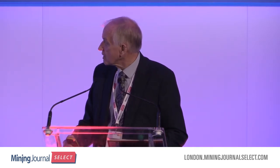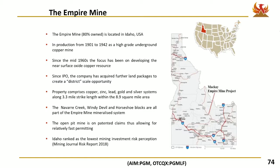Very quick idea where we're operating. You'll see the Mackay there in central Idaho, which is where the Empire Mine's located. 100 miles north is Salmon, that's where the Idaho Cobalt Belt is. A great jurisdiction, absolutely. And the Mining Journal, in their risk survey last year, pronounced perceived risk, with Idaho being equal top of the least risky places to be with Finland. So that says it all, to be perfectly honest.